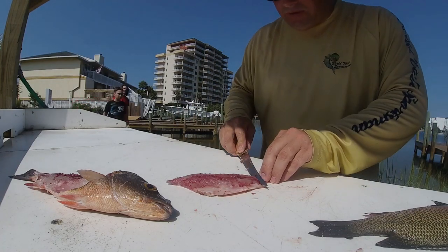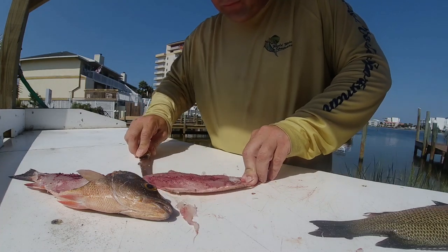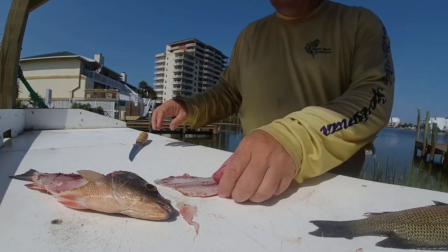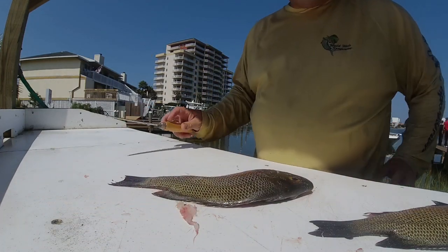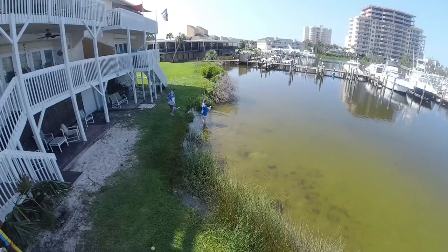And filleting him, super simple. Little chunk of meat. Then you just repeat on the other side. All right, then we're going to take these guys in and cook them up.